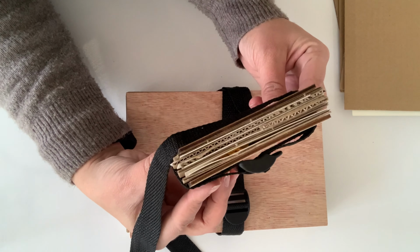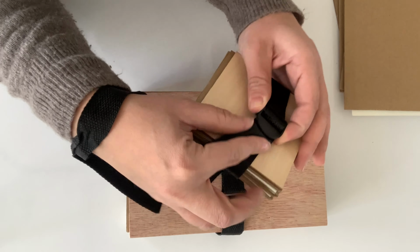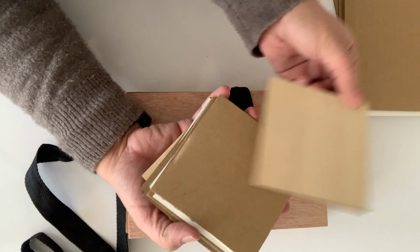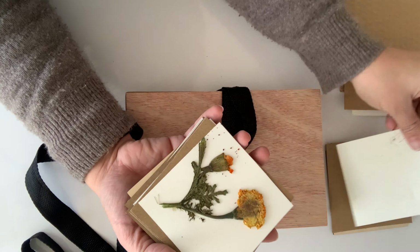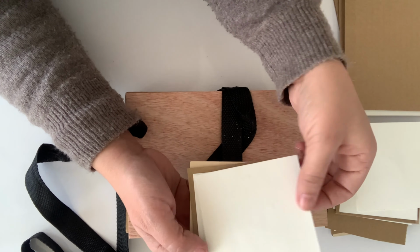Plant presses come in all shapes and sizes. Here's an example of a small plant press we created with students for the Everhart Museum summer program. The size of your press will determine how large or small your specimen can be. Keep this in mind as you're doing your fieldwork.